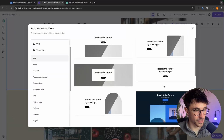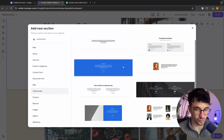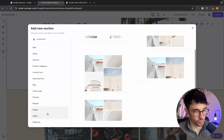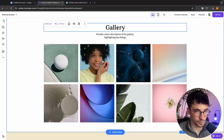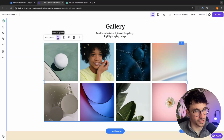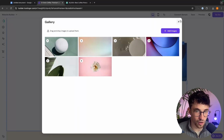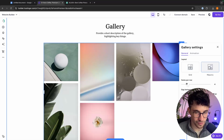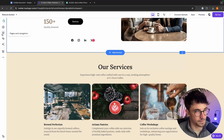And then in here, we have a few different categories that we can choose. For example, we have a testimonial section that we can add in. We have projects, images, we have a gallery. So if I want to add a gallery right here, I can drop this in, and then we can change the text at the top, click into this, and then we can click on manage gallery and swap out all of these images for our own images. We can then edit and choose the style that we want this to be in and mess around with all of these settings. And that's how we can add different things in.